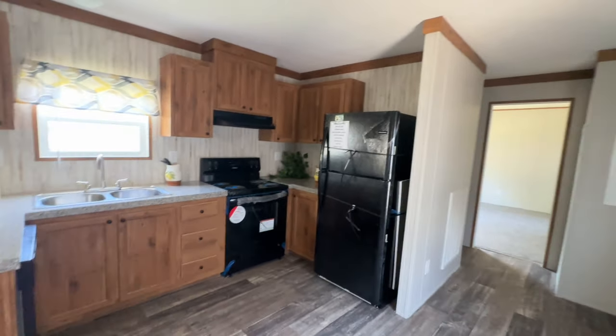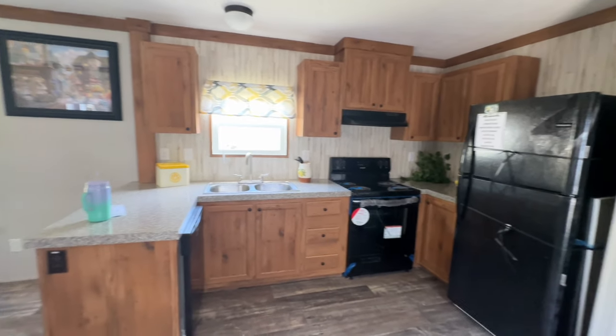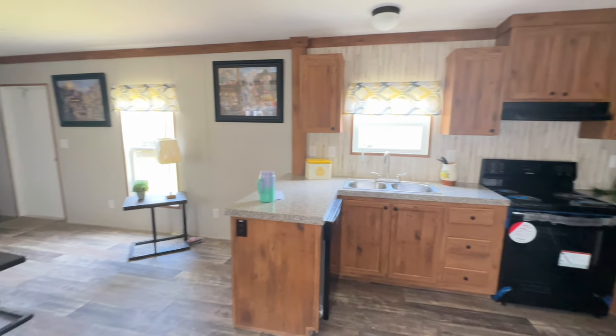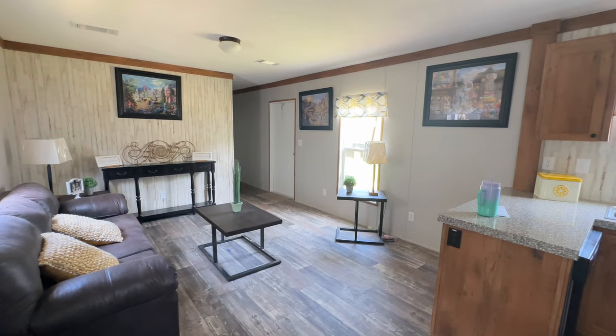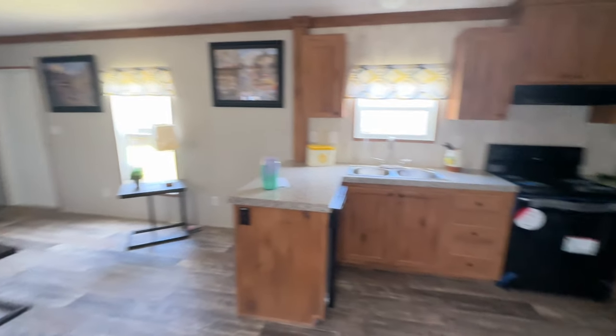You do have a back door in this room, which I like having by the kitchen, because for me, when I go to take the trash out or sit the trash outside so my husband can put it in the dumpster, I don't want to go too far. So the fact that it's right there is perfect.